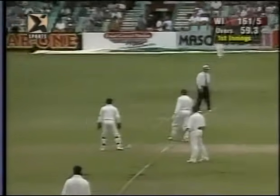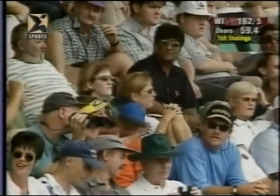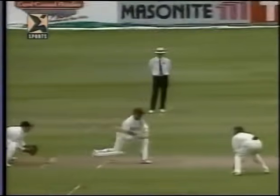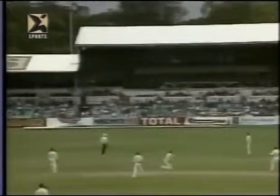And this is up in the air. Shouts of catch it from a frantic Pat Symcox, but Pollock is not able to get around and underneath that, down on the backward square leg boundary. It's one of those ones when it was played, it looked fairly innocuous. And it looked a very safe shot, but it's hung up in the air there for a while. And one bounce in the end to Pollock.